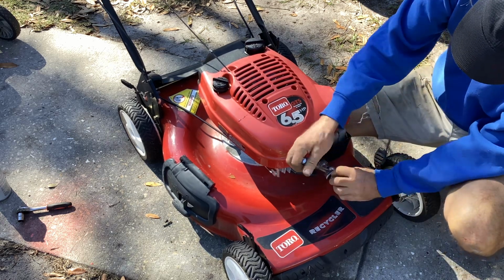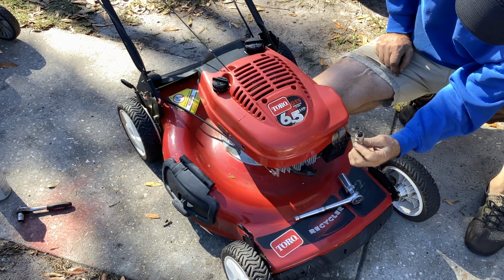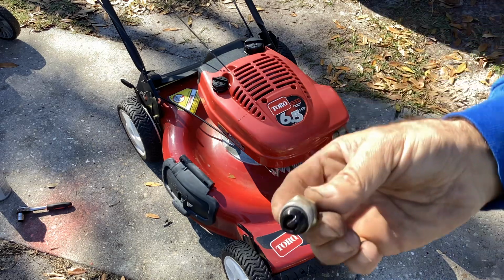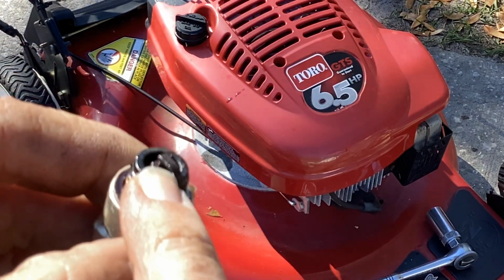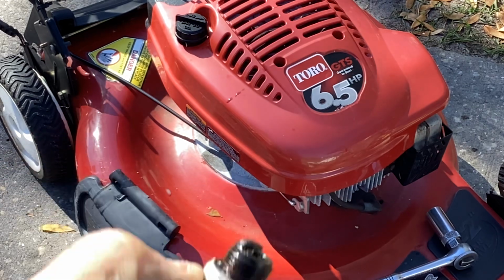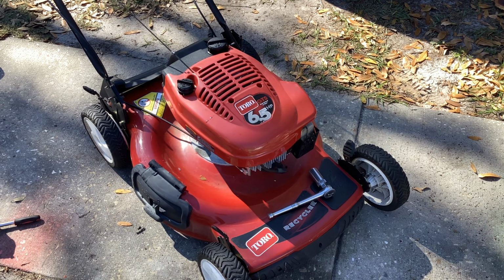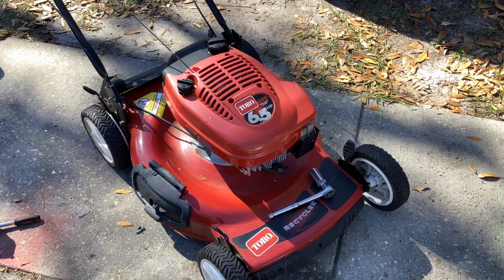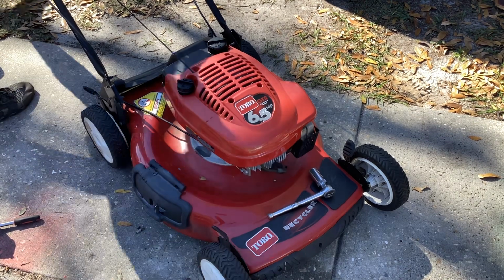No rust on the wire. Yeah, there is a little bit of moisture here. Right there. Let me take my air gun, clean this off. Blast it off. I'm going to pull on the machine and force any moisture in the cylinder out, hopefully. Let's do that. A couple of pulls.